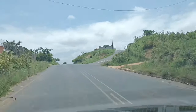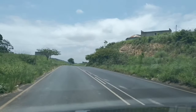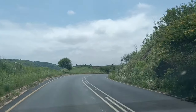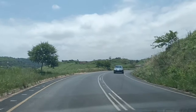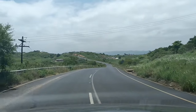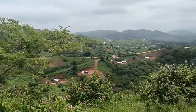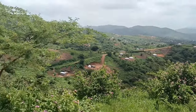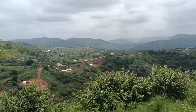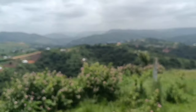Continue straight. I'm not sure now whether we're going to like this one. Right, just continue on the side. If you turn right here. Right, as she said, we must continue. Guys, this is basically where we are at. The agent did not tell us the truth in terms of where we were supposed to be coming. We are on top of the mountain, or on top of the hill.